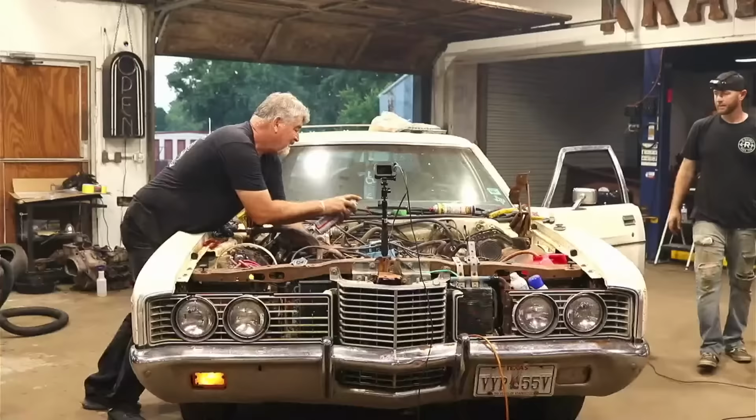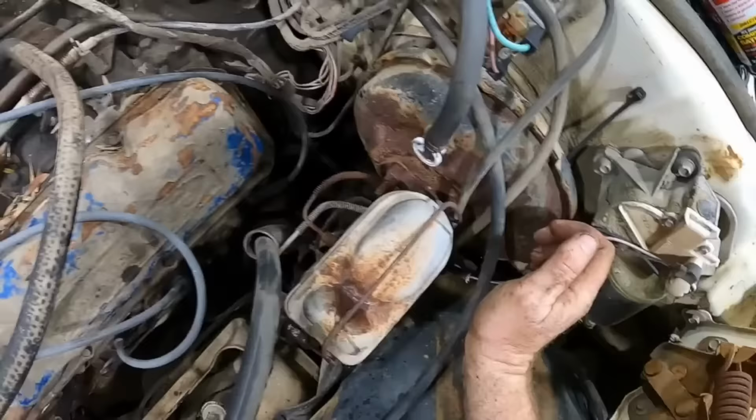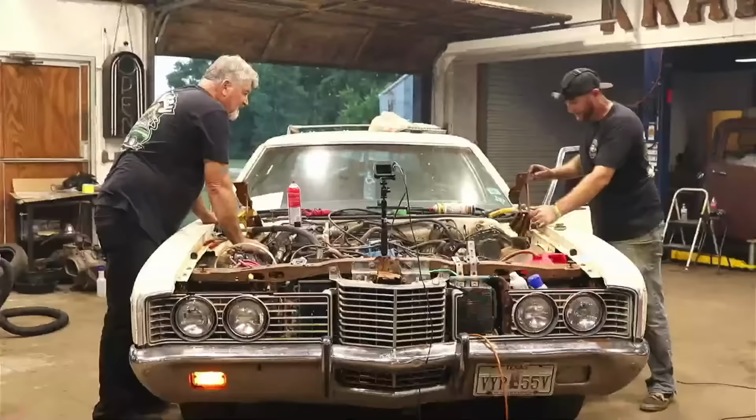It must have some. What is that noise? Bacon. I don't know if you guys can hear that. Oh, yeah. There's a little heat coming down from down there. It sounds like bacon frying. I don't know what that would be.